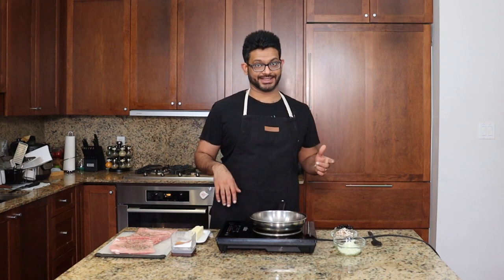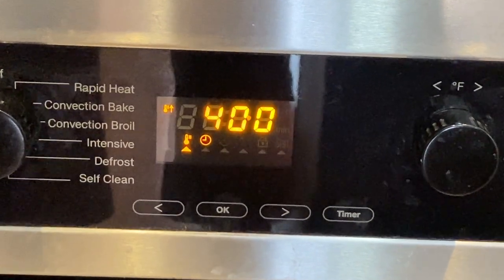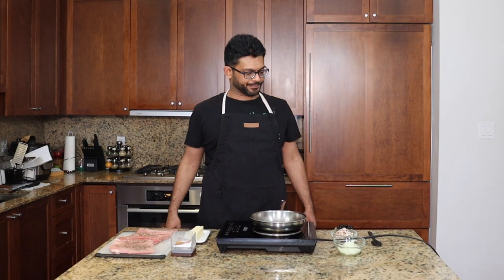Okay, so I'm going to let my meat rest and prepare the stuffing. Okay, so this is more of a technique video, so that means you can change this stuffing according to your tastes and preferences. I found this really interesting recipe and I think this would work great with our pork. So before we do anything, make sure you turn your oven to 400. My oven's already preheated.